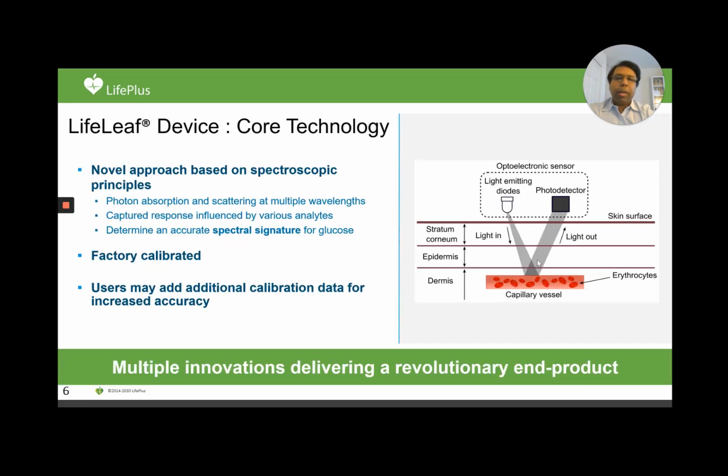Now we go a little deeper into the core technology. As I mentioned, our technology is a novel spectroscopic principle-based approach where we inject photons at multiple different wavelengths from respective light-emitting diodes, which go through the multiple layers under the skin, and part of it gets absorbed and part of it gets scattered back, and we receive a scattered response on the photo detectors, and from there we calculate an accurate spectral signature for glucose. Our device will be factory calibrated through the data that we collect through clinical trials. The users will also have the opportunity to add their own glucose numbers to further improve the accuracy.